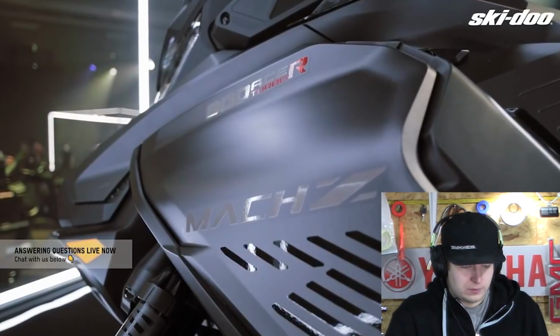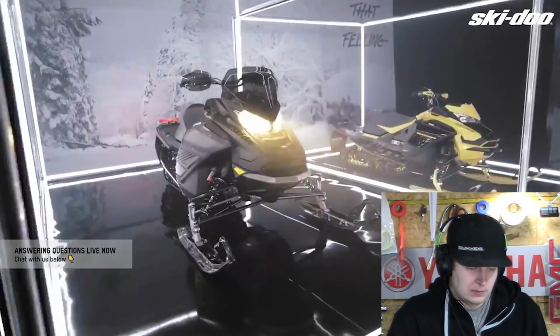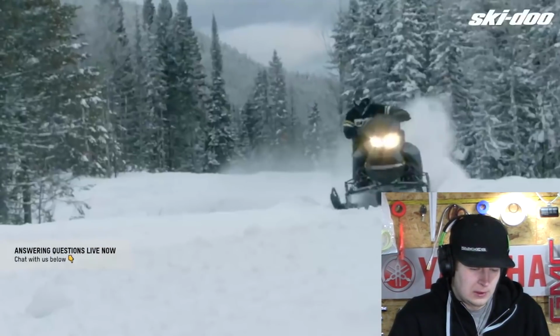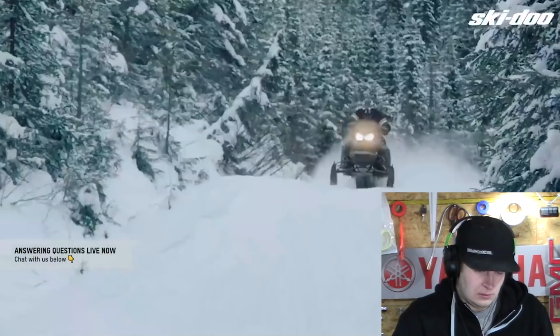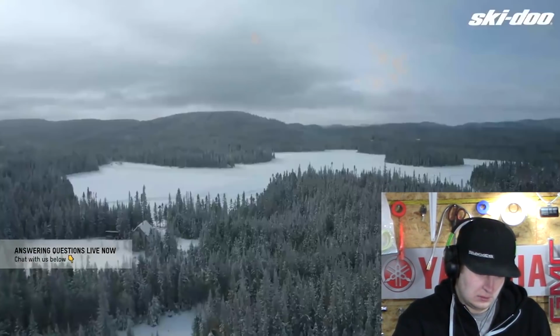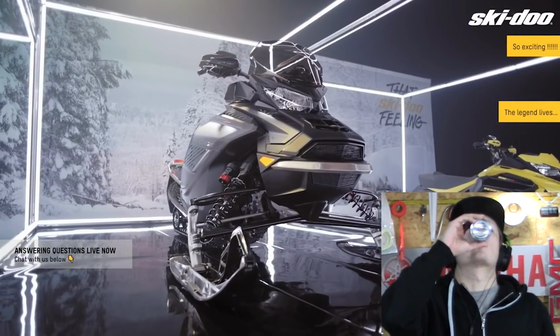From the very first time it shot across frozen lakes back in 1989, the Mach model series was always crafted for pure performance. And when you last saw the Mach Z in 2007, it had a 165 horsepower engine. For 2022, our engineers made sure the Mach Z is coming back as the fastest, most powerful production Ski-Doo ever. Powered by the new Rotax 900 Turbo R engine, putting out a true 180 horsepower at the crank. The Mach Z features specific clutching and gearing calibration, all designed to deliver on the promise of legendary speed and acceleration. The Mach Z even looks fast standing still.